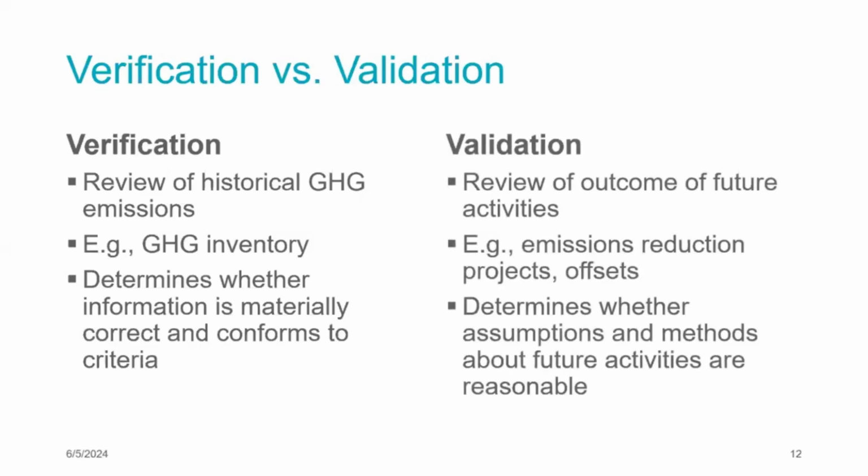Validation, on the other hand, is a review of the outcome of future activities. So these are usually in the case of offsets or emission reduction projects where the emissions will be reduced by activities taken in the future. So validation is determining whether the assumptions and methods about future activities are reasonable, but it is not determining whether the emissions themselves are materially correct. That is verification.